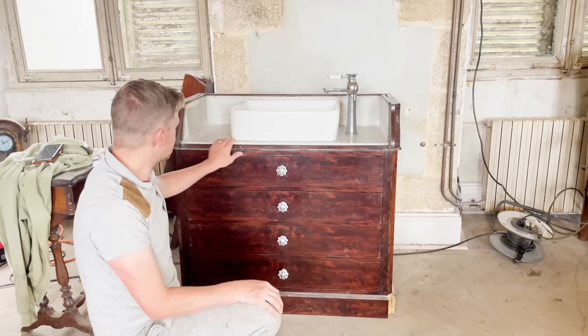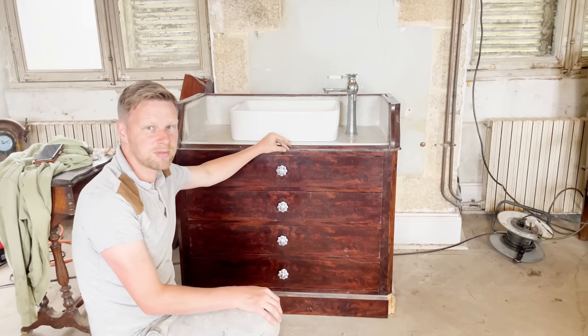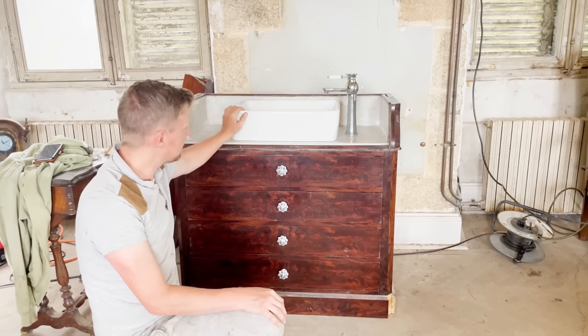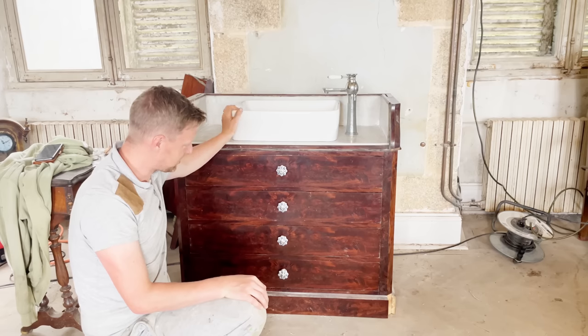So what turned out to be a little unit that was pretty much ready for the skip, with the broken marble and chips and all that, has been repurposed. And now we've got a little vanity sink unit. Like I said, it just looks amazing, especially with the handles.